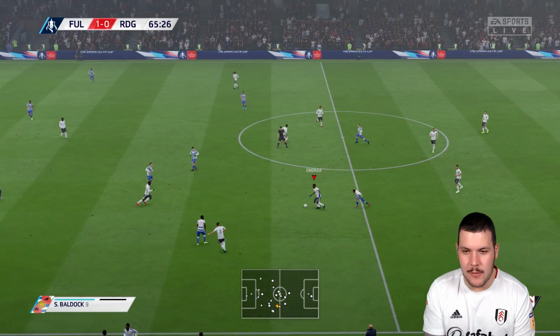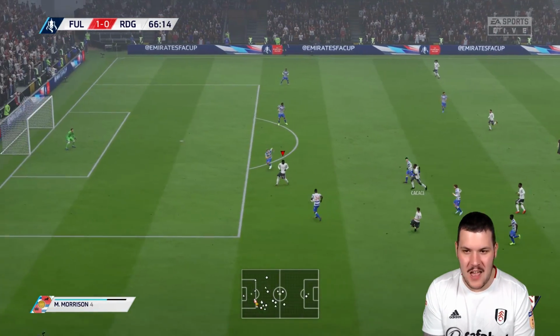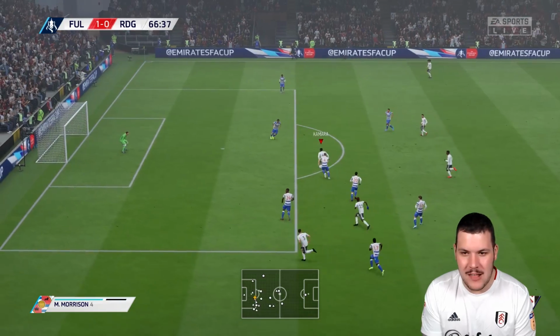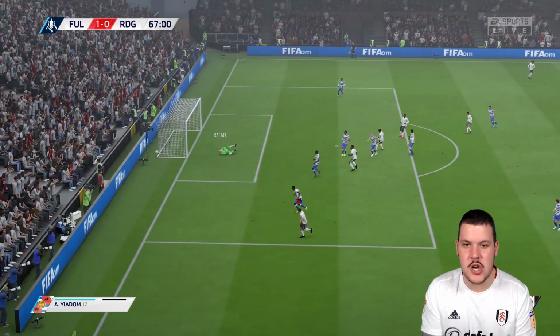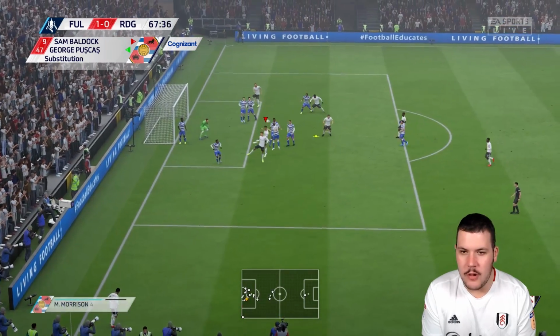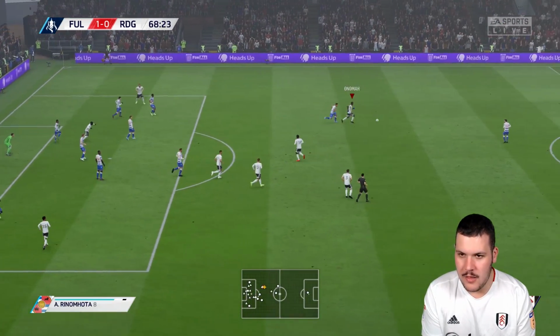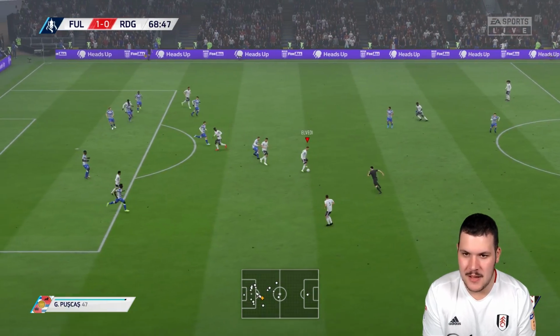Good tackle from Konstantinos Mavropanos. Good passing play as well. Kakache, early ball there to AK-47. Good turn there. Good shot, but a great save from Rafael. Corner here for us. Good ball in. Mavropanos, no, and it goes out to Onoma. Wins it. Might have lost a bit of momentum.